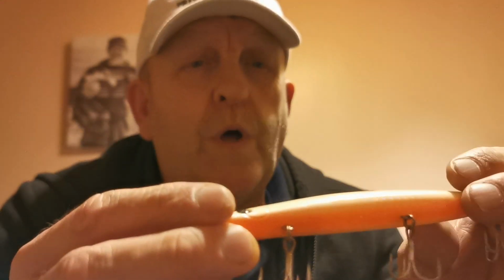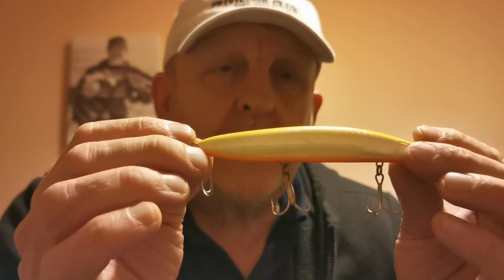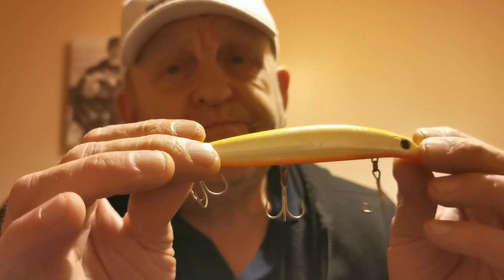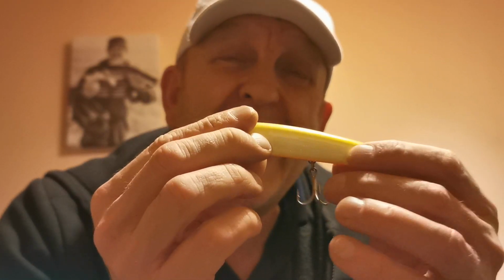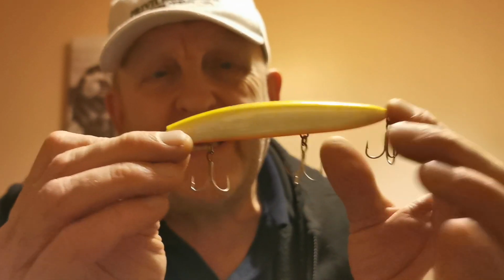Right, next on the list, this is the Maria Squash 125 F125. Jesus, absolute pig to get hold of, not to get off, hold of. Anyway, yeah, absolute great little lure. I got absolutely slaughtered one night. I must admit, the geezer had caught 14 and I hadn't caught any. I caught one little constellation one on a Savage Gear Sandal, and I didn't have that lure. So that is a killer.